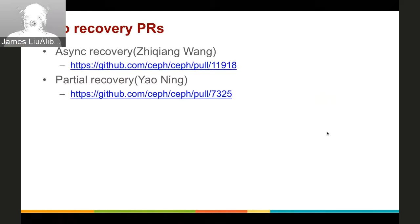The other one is called partial recovery. Actually, it's from Yawning, who is from NetEase, another big internet company in China. Normally, their data mismatch is only a partial part of one object. For example, you have a 4 mega object, but only a portion of it is missing or needs to be recovered, just like 4K or 8K. There's no need to copy all of the 4 mega for the data recovery. So this is called partial recovery.